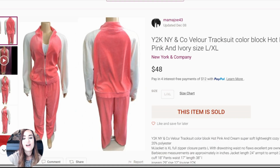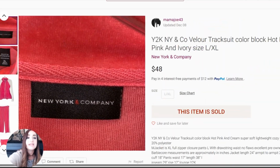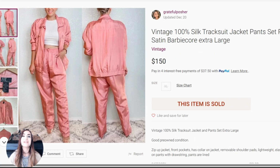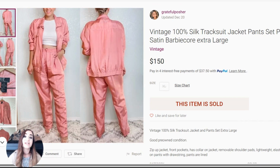There's a set over on Poshmark where they use that Barbie core keyword. This is from the brand New York and Company, and this one sold for $48. We've got another item that sold with that Barbie core keyword here on Poshmark. This one is actually 100% silk, and that sold for $150. So there you have it.